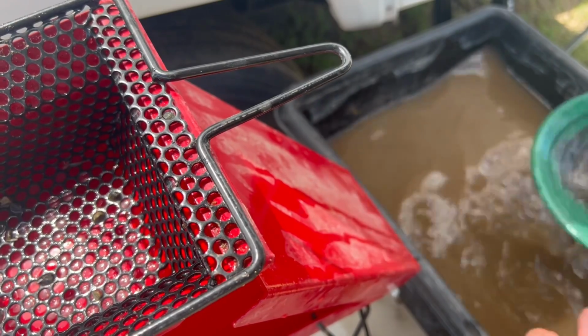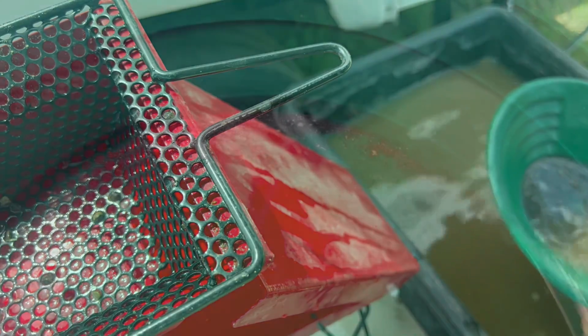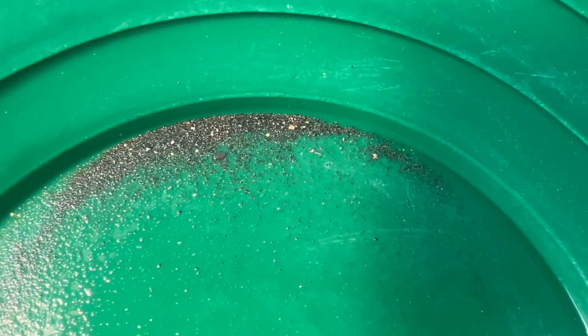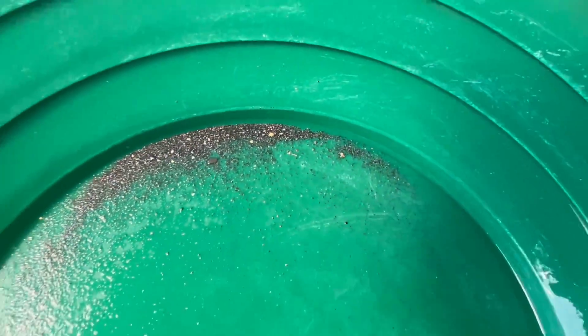The black sand. I'm just going to look before I pan it down anymore. Come on and see what's in here. Well, there's a little bit of gold I got. I was just opening up the hole. Now that I'm getting down there, next run should be better. That's a trial. Not bad.